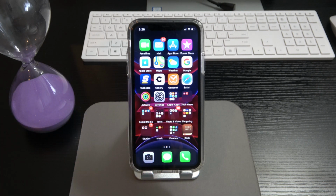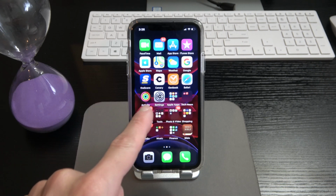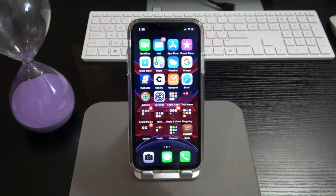This is $699 starting. Okay, now if you want to get the 128 gig, that's going to run you $749.99. And if you want the 256 gig, that's going to run you $849.99. All right. So $699 for the 64 gig, $750 for the 128 gig, $850 for the 256 gig. Yeah, so those are your price points right there for the different gigabyte variants.